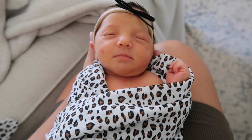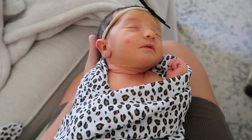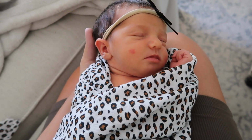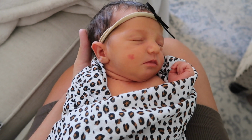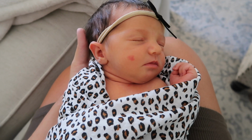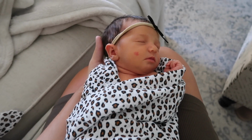She broke out of a couple of different swaddle techniques. And then I used the Velcro swaddle for her sleeping. She got out of that. So now we're using the zipper and she seems to sleep really well with that. So right now I didn't swaddle her too tight because I'm going to be unwrapping her.